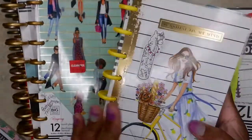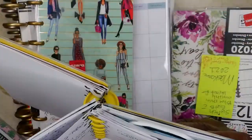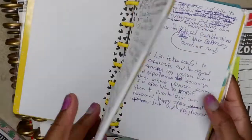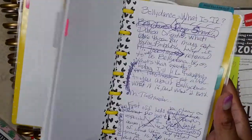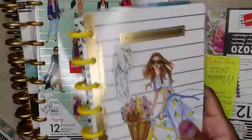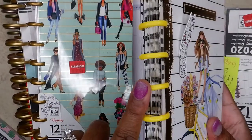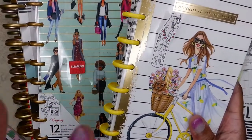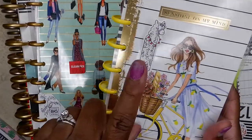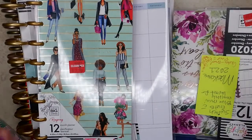This was a journal that I kept in my purse, and it keeps notes of things that I need to do. I write my speeches in here as I'm sitting in waiting rooms or in the car or whatever. I write poetry, I write notes to choreograph classes. I do all that in here so I can bring it back home and put it in the right notebook, because I've got everything on a disc bound system, and I'll do a video later about why I chose the disc bound system. But this is a note journal, so it will be kept in my purse to continue to keep notes on. Now let's get into the actual planners.